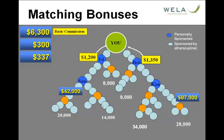Sam's 15% of his $14,000 is $2,100. Okay, guess what? 25% match. You just made another $525. Remember, recurring residual matching bonuses.